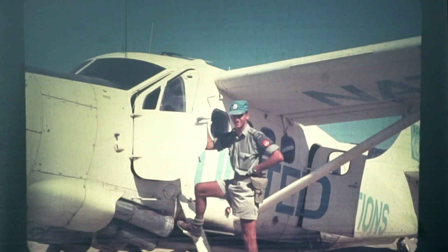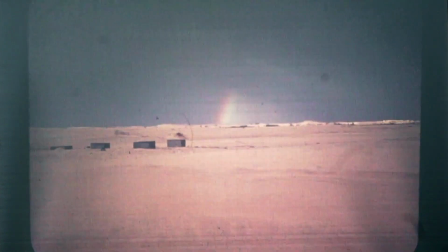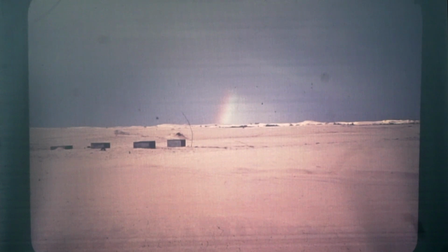We only used one pilot to fly these. This is the desert that surrounds El Arish and borders on Israel. You notice the rainbow there, which happens only once every 100 years or so. And that's what the Sinai Desert looks like.